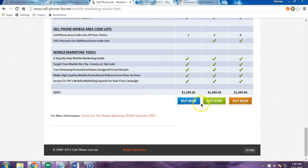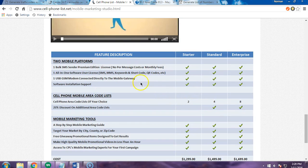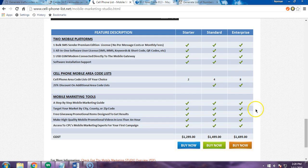Or as I said, you can buy your own software. They have a complete suite, which gives you, I think, up to 248 area codes. Yeah, there are 248 area codes, and as I say, you can buy their software. Their software is $12.95 for their starter, $14.95 for the standard, and $16.95 for the enterprise. But you would not have to ever pay anybody a per message cost again. You have the software. I'm going to show you where to find the area codes and the cell phone numbers for free.